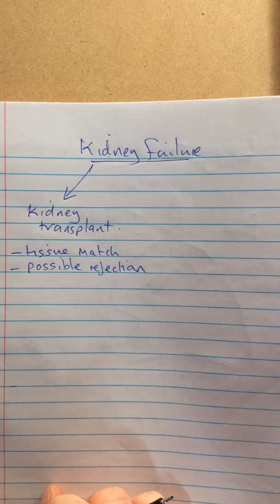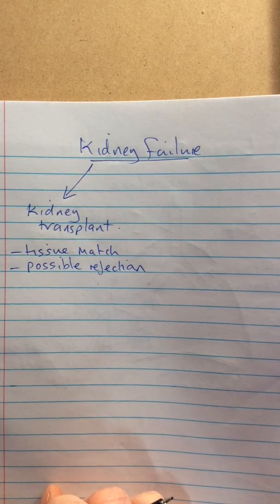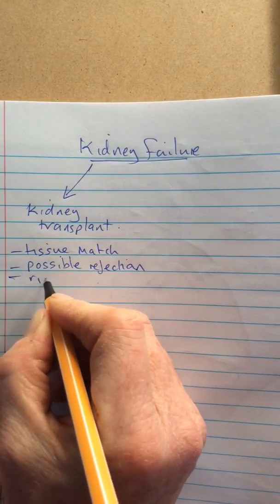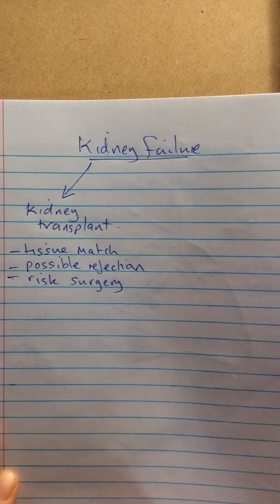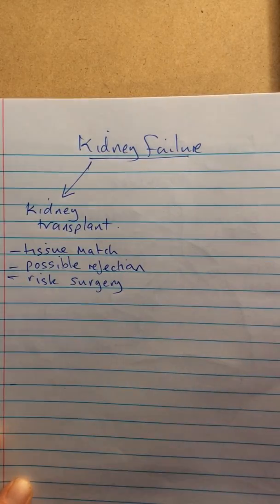And so what they would do is they take the one healthy kidney from the person who's got the same tissue match as you and transplant it into your body. Obviously, that does carry risk with surgery. It's not straightforward just to transplant a kidney. Something they do a lot of these days, but actually potentially can be life-threatening.